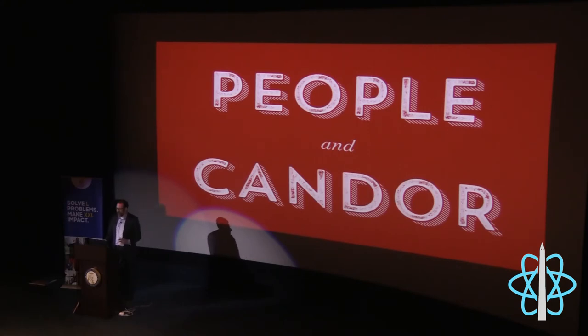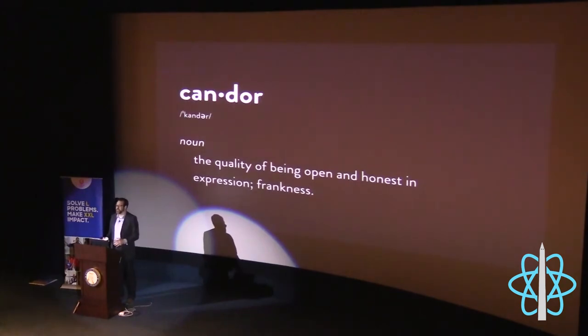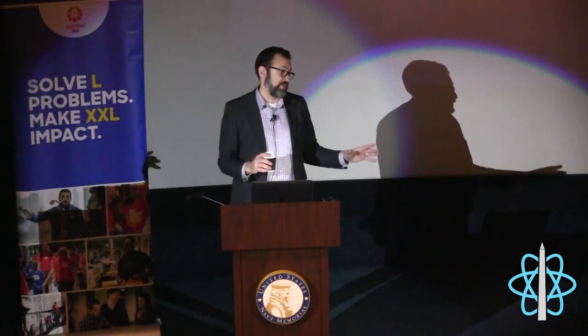People and candor. When working with people, a lot of the things that we learn from how Pixar works actually come down to interpersonal relations. Candor is the important word here. People can be too honest. Honesty can have a negative connotation, like, man, that person was way too honest with me in that meeting. But it's very hard to be too candid.